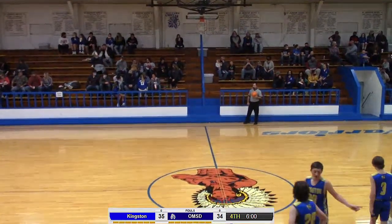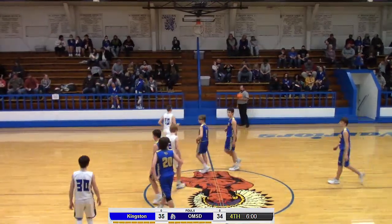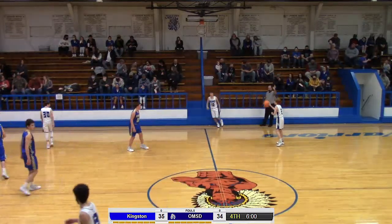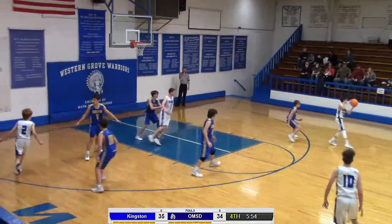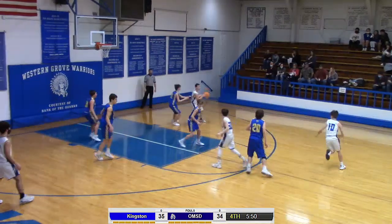It's going to be Ozark Mountain's basketball to start our fourth quarter. So 6 minutes left to play in regulation. Kingston leading by one. We've got Walker Collins with three. Keegan Wiseman with four. So we've got two players that are in some foul trouble right now.